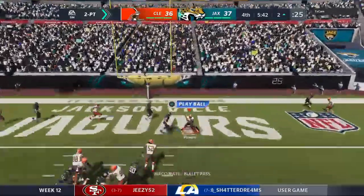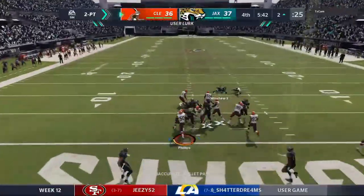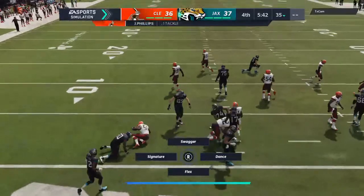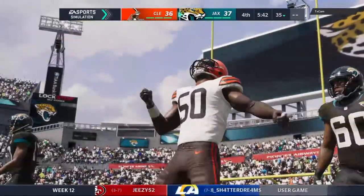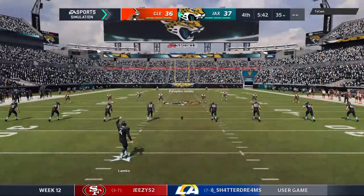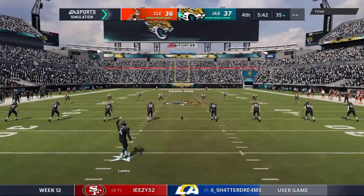Out of the gun is Minshew. And it's intercepted at the goal line. Good positioning, and it's picked off. And a big turnover there as his guys will get the football back. Browns 36.